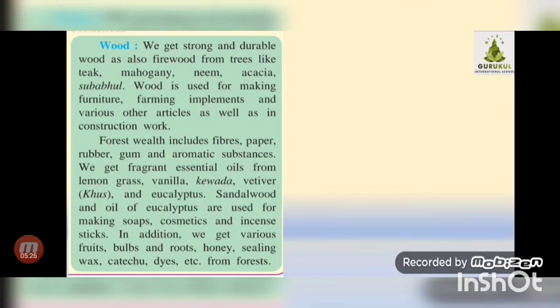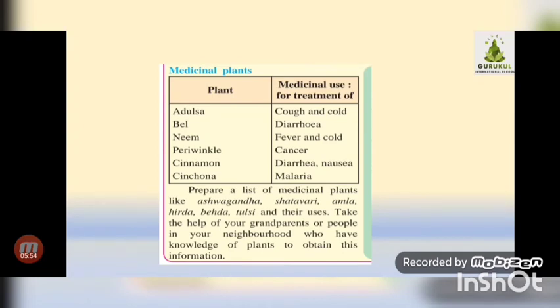Then catechu is nothing but, you might have seen, a red colored substance that is added to the paan, that edible paan, which the people who eat it make use of. It gives the red pigment, red color. So all these colors, natural dyes, are also obtained from the forest. Along with this, there are some medicinal plants. Here you can see in the table they have given adulsa, bale, neem, periwinkle, cinnamon and cinchona.